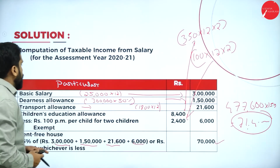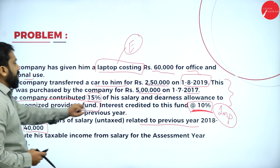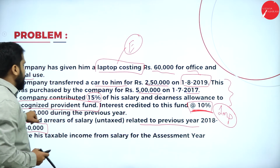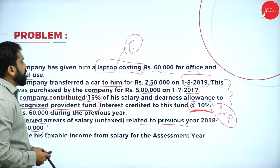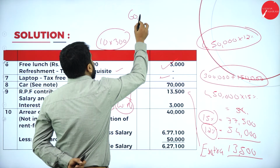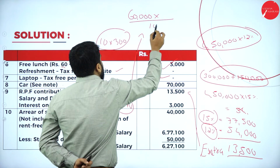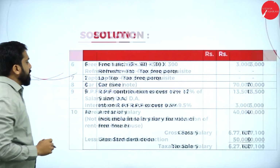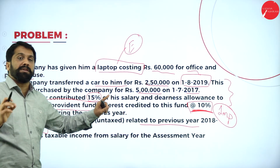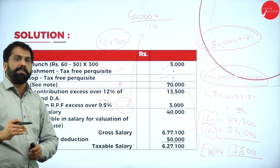Now, as per this, how much have they given? 10%. What is the value? The value is 60,000. Now, in this, 60,000 divided by 10%. Remember why? Because in the question they have mentioned 10%. Whatever is mentioned in the question has to be your denominator or base.